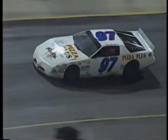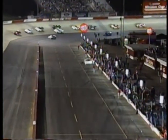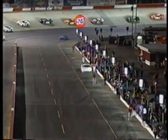Apparently something breaking on the car. Garvey sitting in the pits. And here once again is Barfield, who was running in second spot, but the car just abruptly slowed. I can't imagine what happened. And it looked like the car had stopped over in the second corner, like the engine was dead or something. But obviously it's running now as he heads for the pits. Under caution, once again, at Bristol, Tennessee, 7 caution flags.